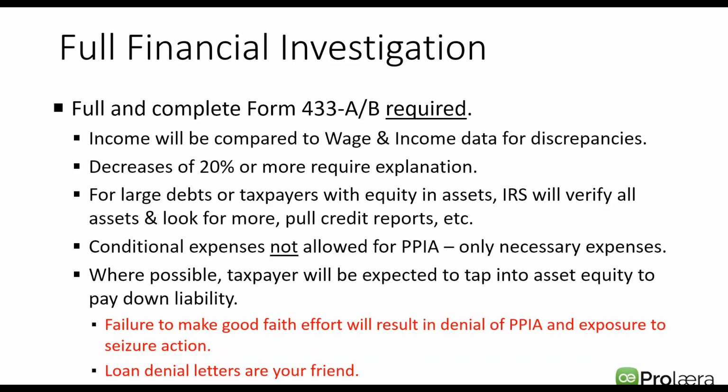The income that is reported on the 433A or B will be compared to IMF and BMF wage data. The IRS will check their computer systems. They're going to look for 1099s, including 1099Ks. They're going to be verifying the information reported on income. If you are reporting on a 433 a decrease of 20% or more in personal or business income, as reported on a return or indicated on wage and income data, you're going to have to explain it.